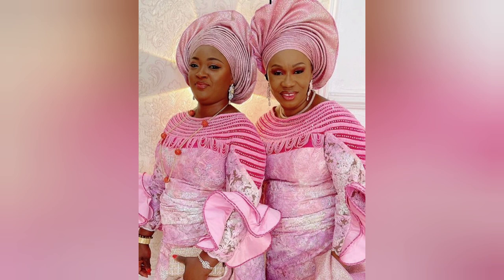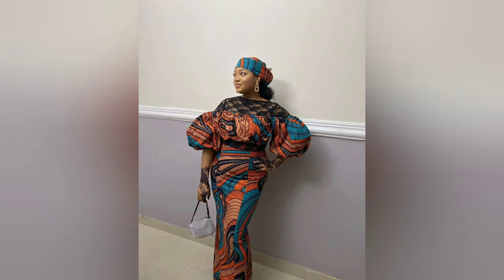This particular style is the same style, guys, worn by two different persons. Like, this is an Asoebi style for a mature lady. I love the sleeve, guys. Like, this particular one is Ankara, and I love that black lace. The sleeve is so beautiful, guys.